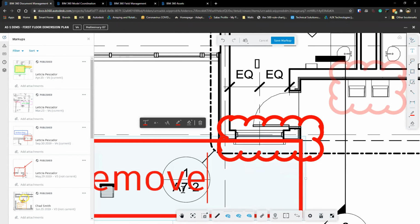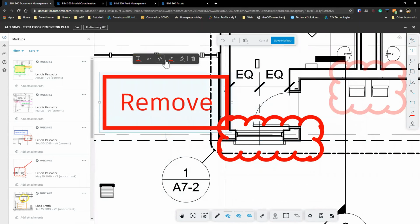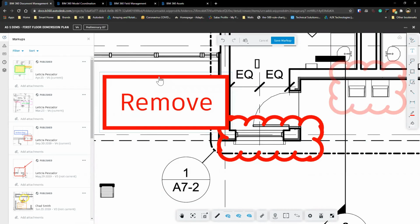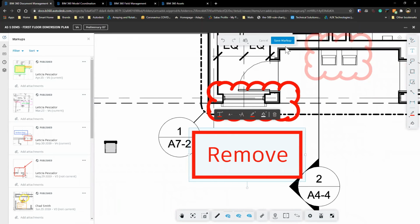Let's type in here, just ignore the fact that it is super huge at the moment. And we'll just reduce the size of it, and we'll give that a fill, and we'll make that completely white. Oops. So let's just click out of that. Let's try that again. There we go. Okay, so we'll just do this, and I'm going to make this a public markup.